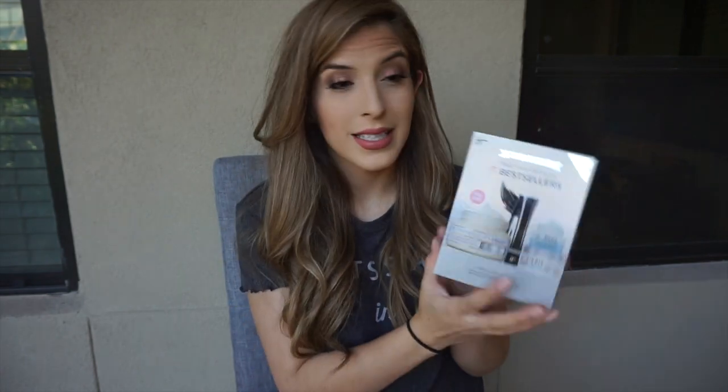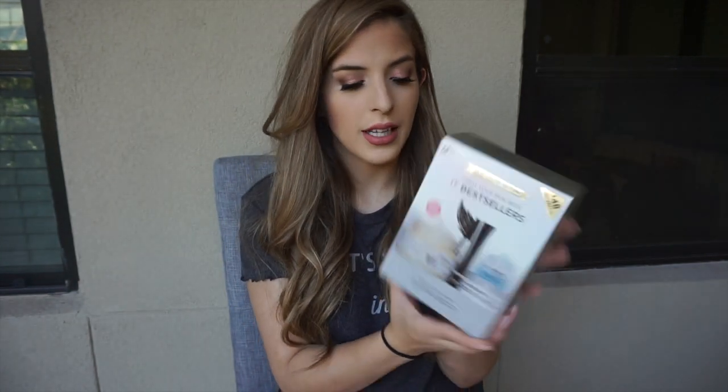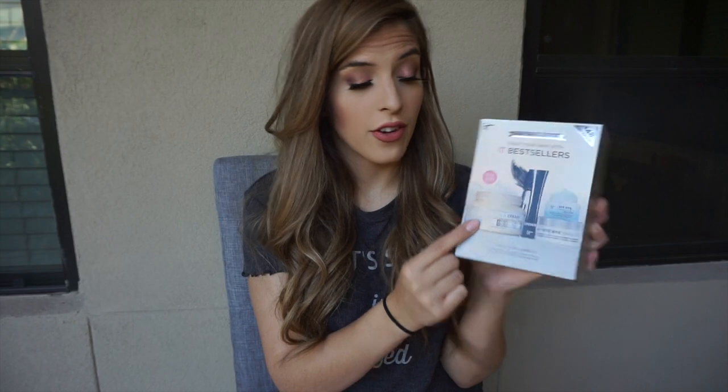Okay, so now I'm going to get into two sets that I picked up. I picked up several sets, but these two are the sets that I definitely recommend if you want to try these products, because they have a full size product in them. Anyway, the first one I got was the Treat Your Skin with It Bestsellers, and it's a new limited edition collection. It comes with the full size of Confidence in a Cream.